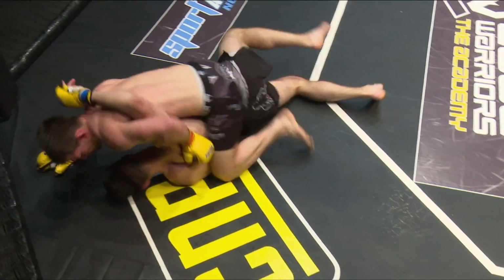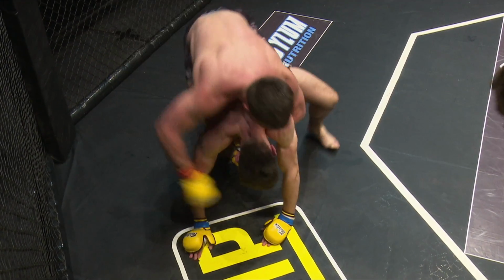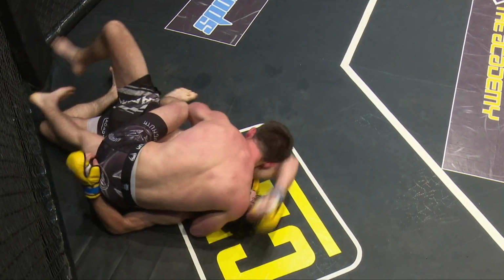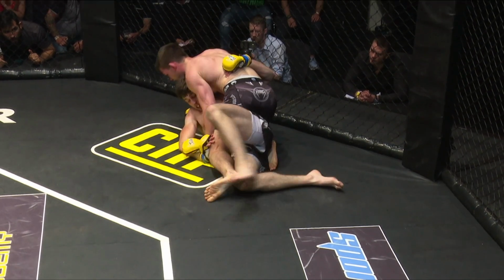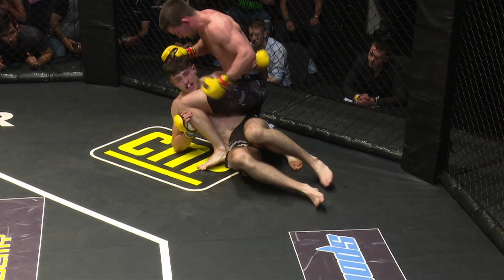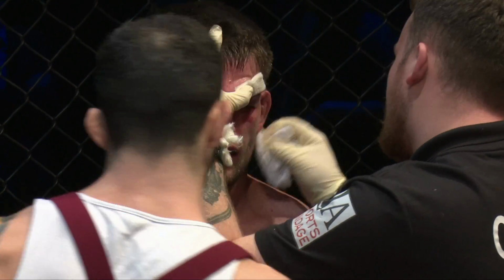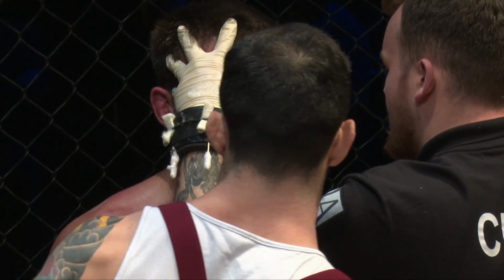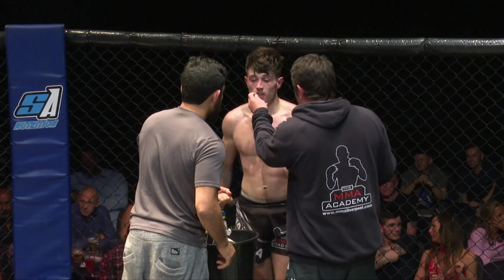Having a careful look there. I think the cut over the left eye. Yeah, it does look directly above the eye, but it might be above the brow, which should make it okay. It's when it's underneath the brow that you've got to be a bit more careful, isn't it? And here's a look at the replay. This is that good end to the round Ben Ellis had. Cutman in there, having a look at it, trying to stop that, but there'll be some swelling on that in the morning. Big mouse under that left eye as well.